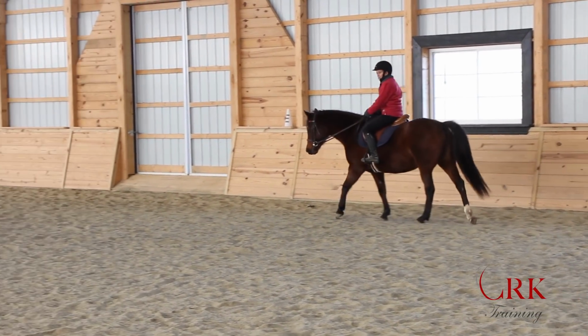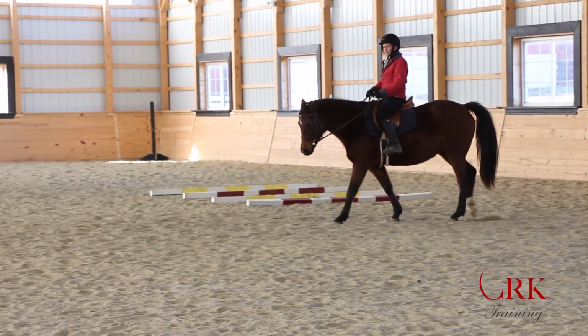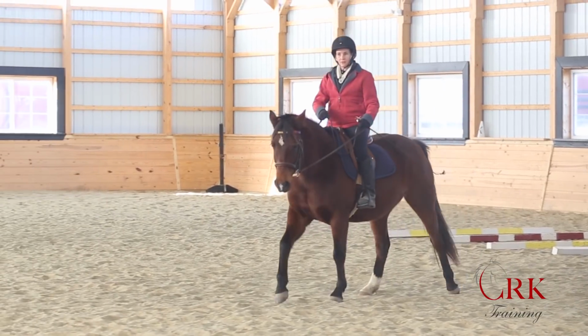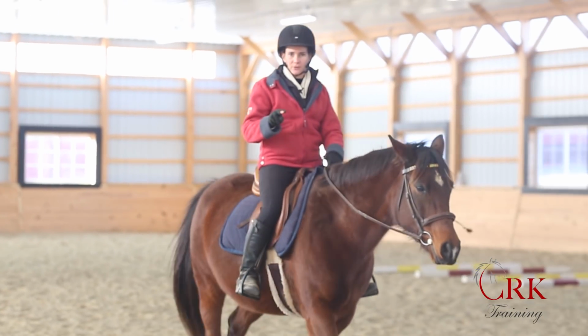And then we get a walk transition that is far from perfect, but she was able to do the transition with a little better balance than if I'd had her transition down to walk when she was starting to lift her head and get hollow. So you saw as I was riding her that we were able to look at those two examples.